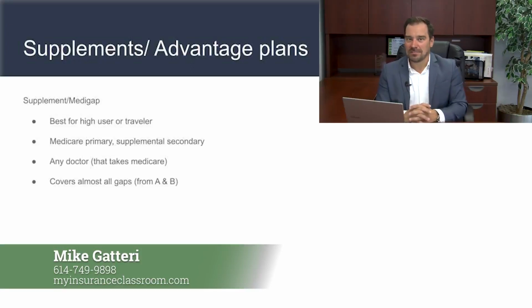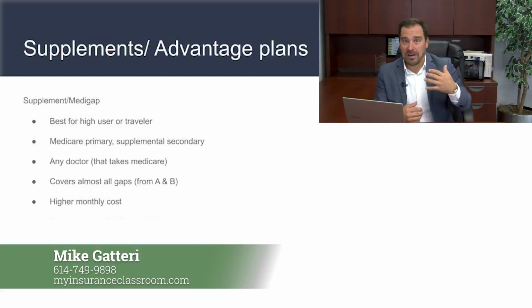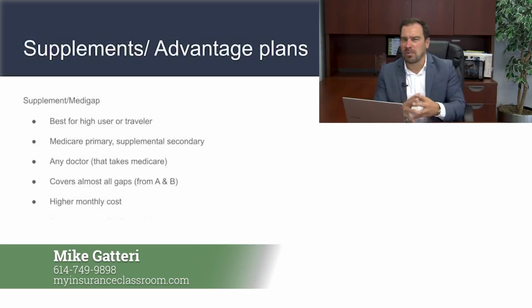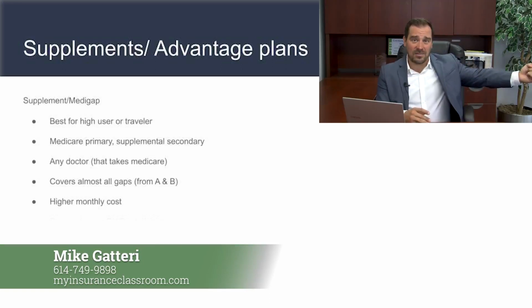So what's the downside? Well, we can probably connect the dots. The plan that allows you to see anyone and covers close to everything is also going to be the expensive plan. For the state of Ohio, which is where I reside, most Medicare plans will cost someone turning age 65 somewhere between $100 to $150 a month. Now, depending upon which supplement you buy and which policy you choose, they'll fall somewhere in between those numbers. So do you really want to pay an extra $100 to $150 a month on top of what you're already paying to Medicare Part B?